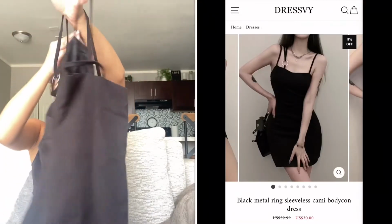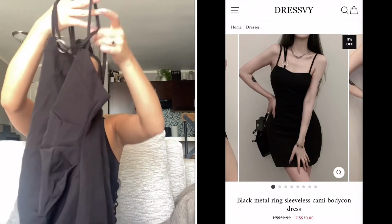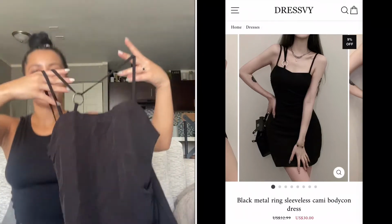Okay, the next item is a dress. It's kind of hard to see as I hold it up here, just because it's a blob of black, but on it's cute. I will say I did try it on and I felt like it looked a lot cuter on the model than on me, but that's okay. That's just how it goes, right?